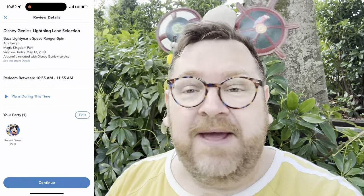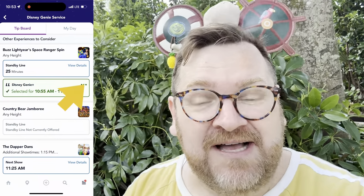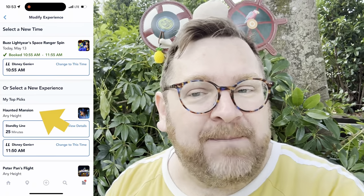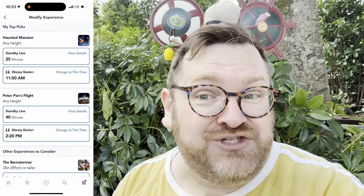I started by getting a Right Now ride, which is gonna be Buzz Lightyear Space Ranger Spin. I literally got it for right now. I wanna show you though a quick little trick that'll help you when you're playing those Genie slots. If you're only interested in the two rides that are below the one that you're modifying, just tap into the one that's first in that list. And then watch what happens when you refresh. It's gonna jump back to that ride.